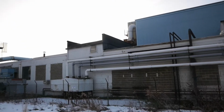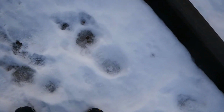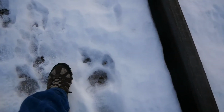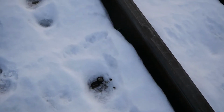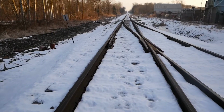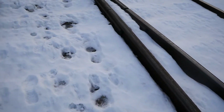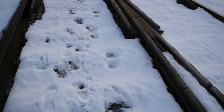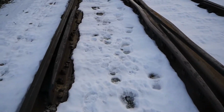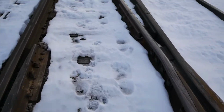All right, so I'm by the factory here. You can see here a big footprint. But then here, one of them is a small one. So it looks like there's two people walking down here, one with big feet and one with small feet. But they all have their toes showing, so. All right, I'll be back in a minute.